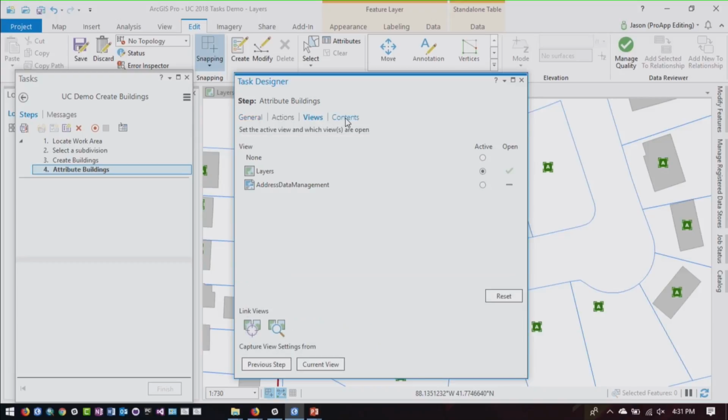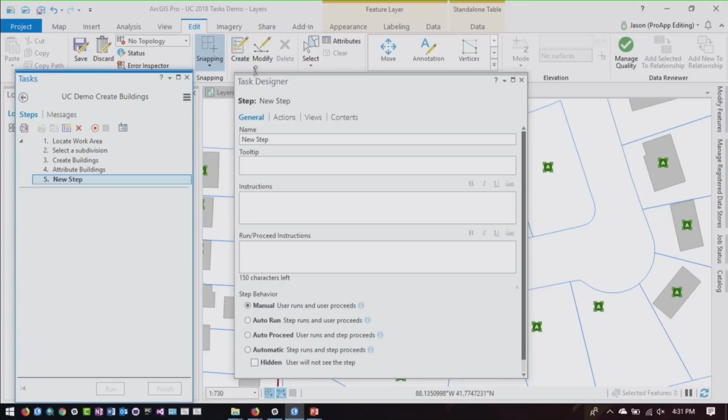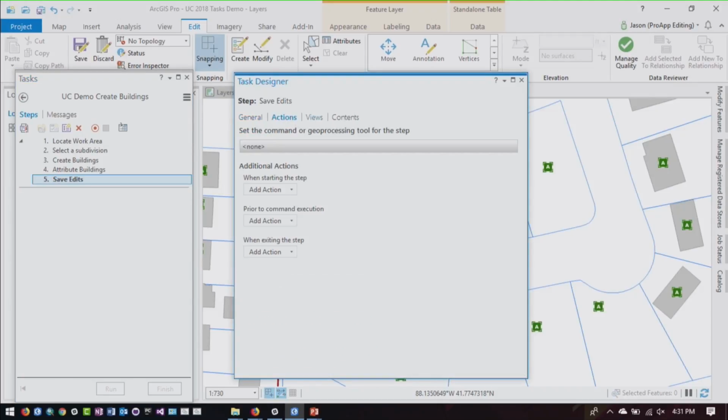All right, so once again, look at views, look at contents, everything looks good. And then my final step was saving my edits, which I can just call save edits, go to actions, record saving edits. I'm not going to say yes to that.